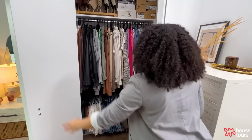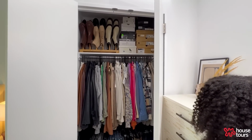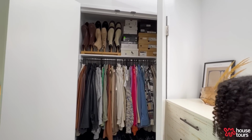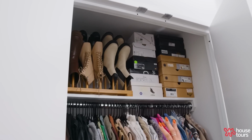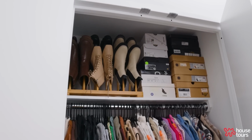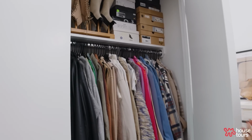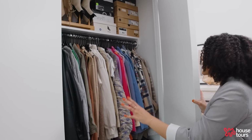In here, I keep most of my shirts as well as my jeans and pants. There are pretty much 3 separate sections to this closet. The taller boots I kept in their boxes because they were a lot easier to stack up. And then these shorter boots, I wanted them on display, and it makes it really easy for me to see what I have. And then I had really only this one rod when I moved in, so that's where I put all of my shirts.